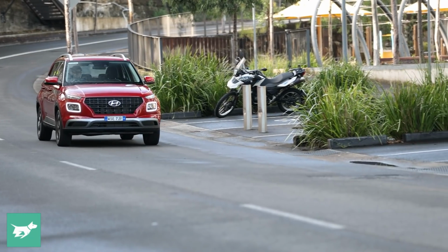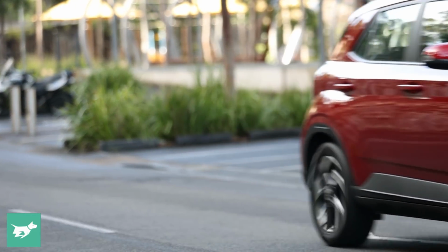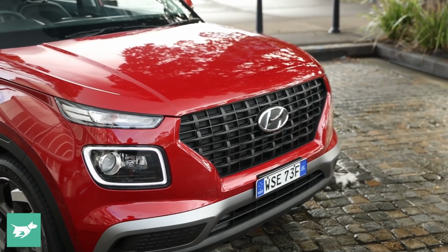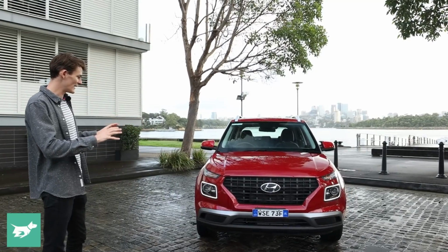So, first thing we've got to discuss about the Venue is how it looks, because this is a pretty funky looking light SUV and it's one of its best draw cards really. It's got an interesting face with the classic separated lights that all of these kinds of cars are going to have these days. This car finished in fiery red looks pretty cool.